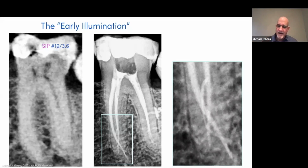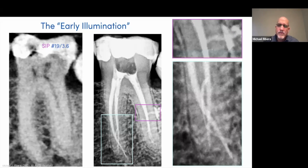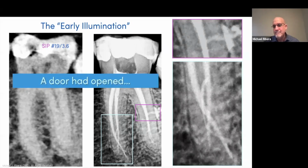And then Robert, the trainer, says, "No, I'm talking about how do you like the anatomy at the mid root aspect and the distal root." And there you go, we had another portal of exit in here. Obviously, I had not seen this till Robert pointed it out. Again, this is a vital tooth. And in case number 8, a door had opened. This is when I realized that this was going to happen.